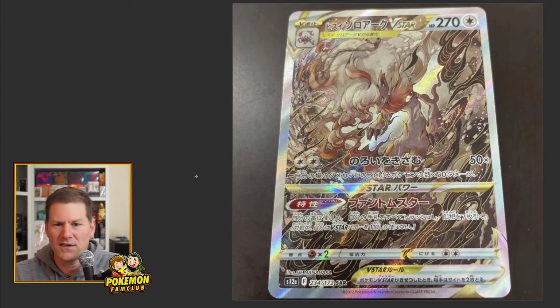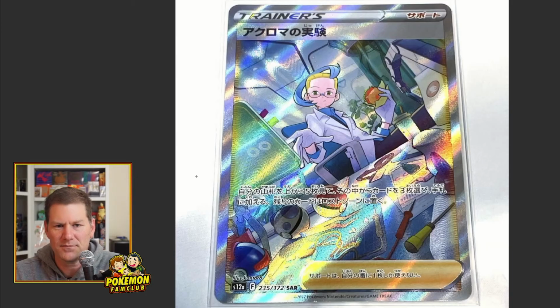Another card I'm loving, the Zoroark. The swaying flow of everything and the browns and the detail in this card, it just looks sick. All right, now we're getting into this bunch of trainers that we haven't really seen very well before. We got Colress's Experiment. He's hanging out.